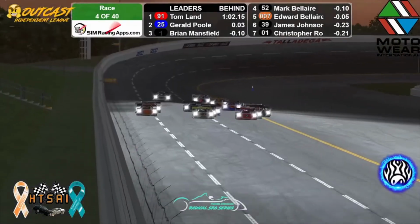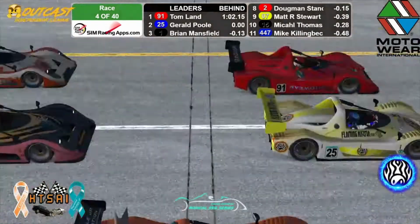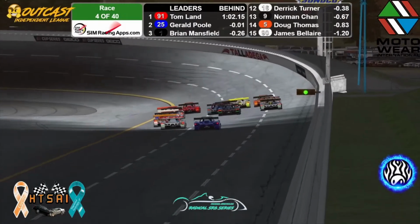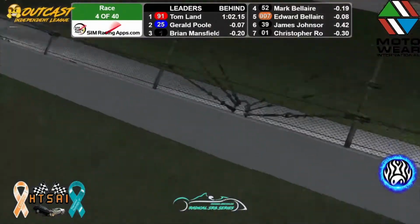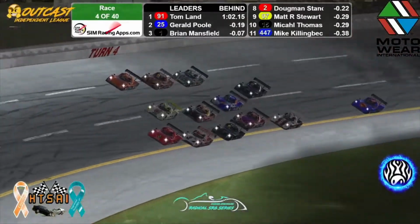And we've got 3 cars a little bit back there, as you see some sparks flying when coming down the back straightaway. Got a couple of cars off the back. That is Michael Reynolds, James Belair, and Doug Thomas back there, along with Superman Norman Chan. And you often see those 3 or 4 cars back there off the back, just hanging out, playing it safe early on in the race.